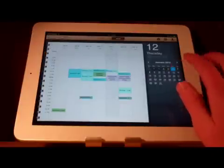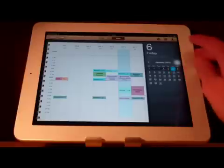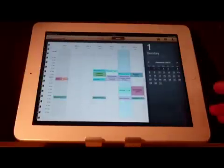Some other apps like this require you to scroll through to get to different weeks, and if you're trying to go a couple months, you can't just tap one button and it takes you to the next month. You actually have to scroll through, and it's really annoying, but this is a really nice user interface.